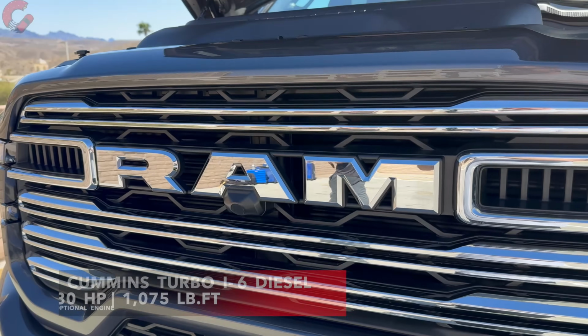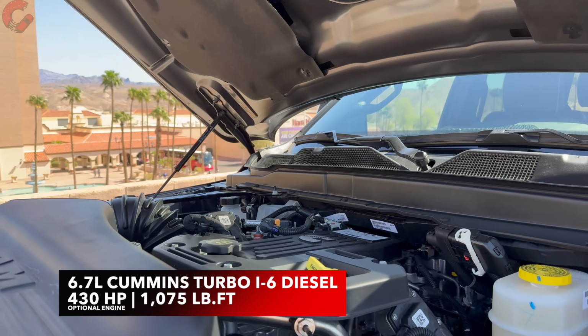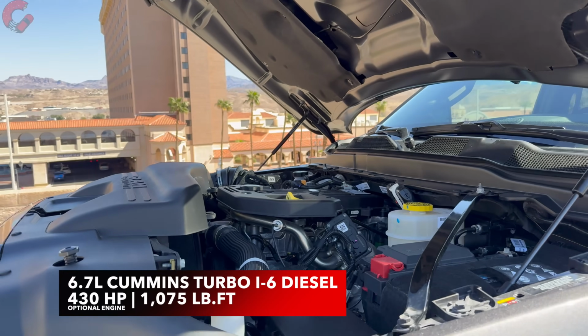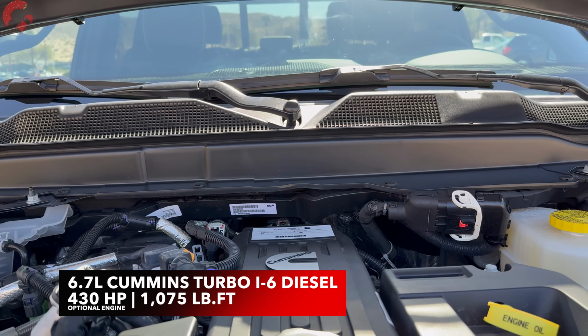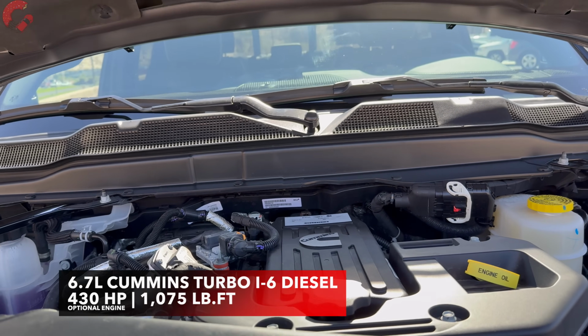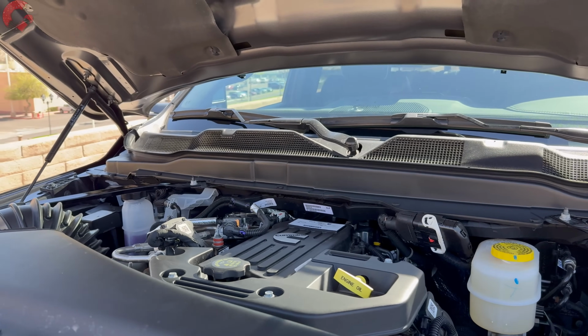This is the updated Cummins turbo diesel. So it is a 6.7-liter turbo inline 6, 430 horsepower, but 1,075 pound-feet of torque. Now, there have been some updates for 2025, like I was saying.